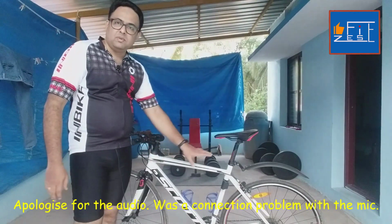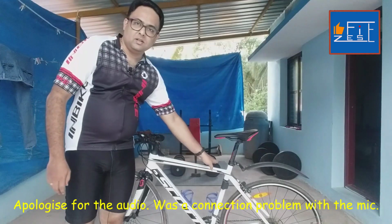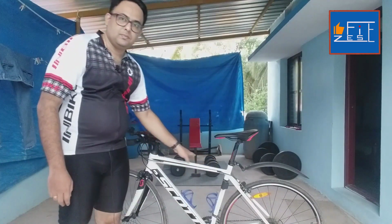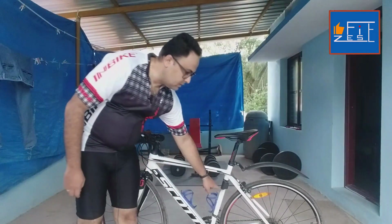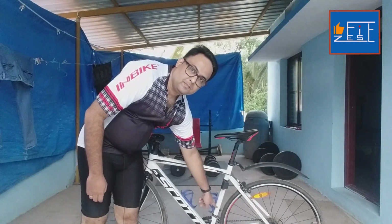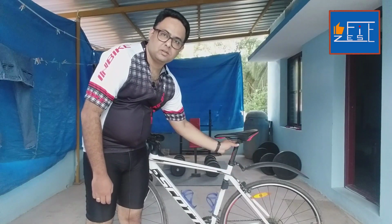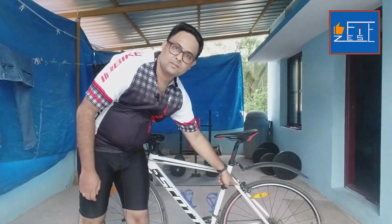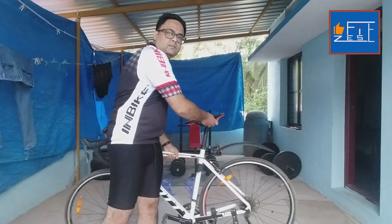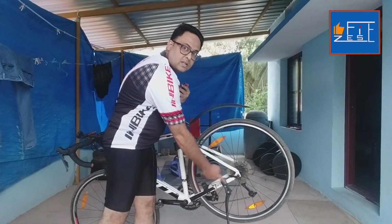Now let us see the different parts or components of a bicycle. This particular section here is called the top tube, and this one is the down tube, and this is the seat tube. What we have above here, this section which slides in and out of the seat tube, is called the seat post. This is the saddle, this is the seat stay, and this one here is called the chain stay.